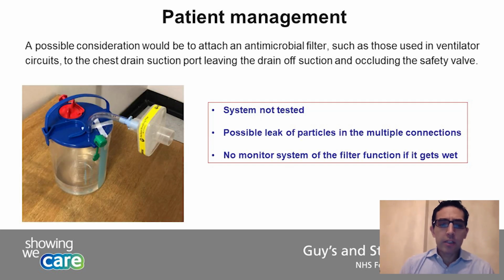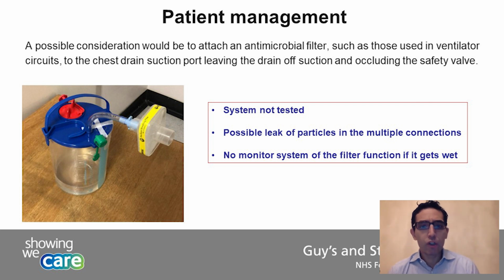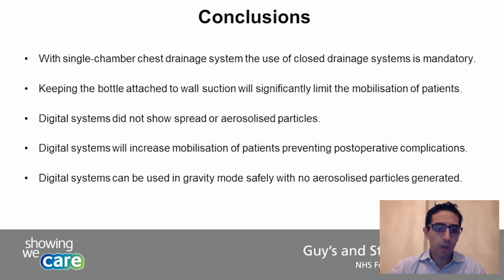In a paper published in the CTSNet, a possible solution mentioned was to attach an antimicrobial filter to the drainage system. Unfortunately, this system has not been tested, and there's no evidence of efficacy when the filter gets wet when the pleural fluid gets through the filter. Also, there may be a possible leak of particles in the multiple connections, and there is no monitor system of the filter function when it gets wet.